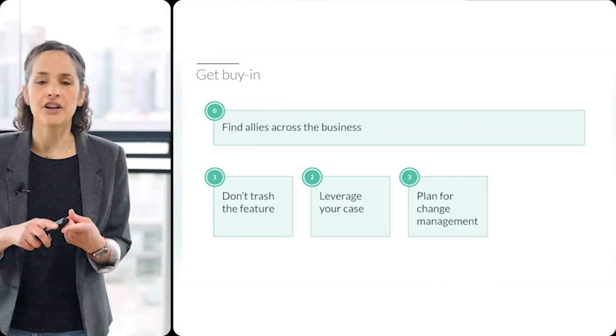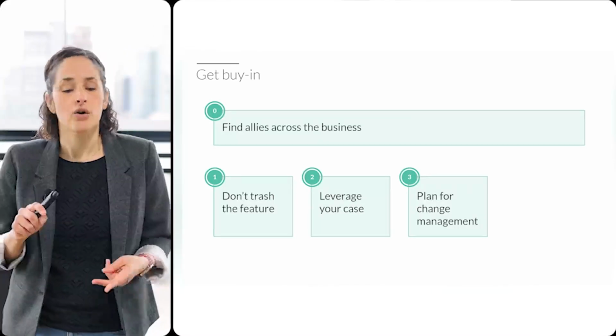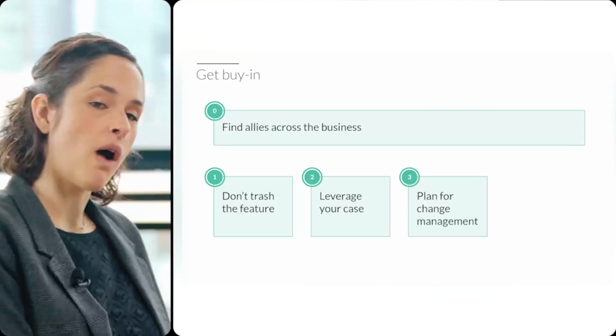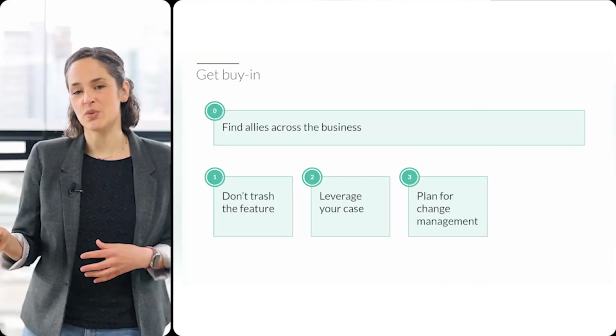And then finally, and probably the hardest part, is to create a plan for change management. So you need to think about how you're going to kill it. Are you going to A/B test it first and track key metrics? Or are you just going to go straight up and kill it? Are you going to talk to your customers and tell them you're killing this and why? Or are you just going to turn it off? And then you need to think about managing expectations with your stakeholders.